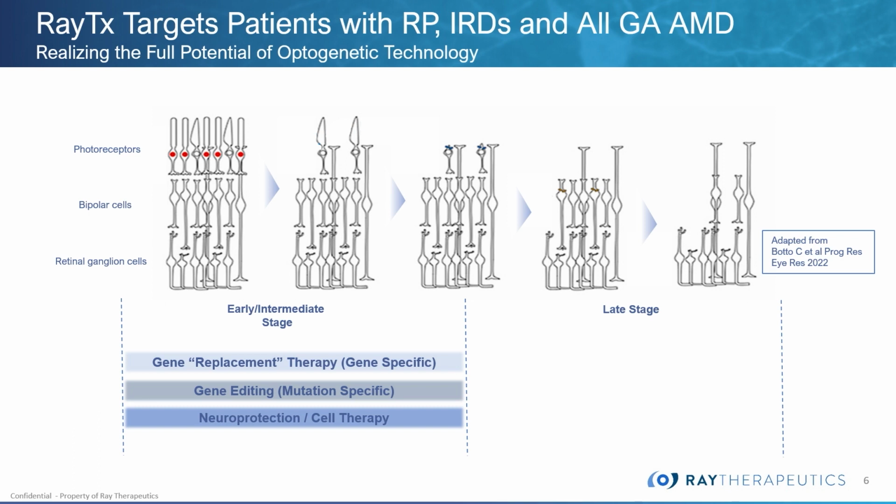Most of the other approaches, which are pretty exciting, gene replacement, gene editing, neuroprotection, cell therapy, are really going to benefit those patients who still have some existing surviving photoreceptors. Since they don't regenerate, these approaches are mainly aimed at slowing down degeneration or arresting degeneration.